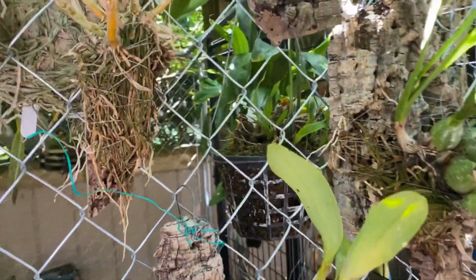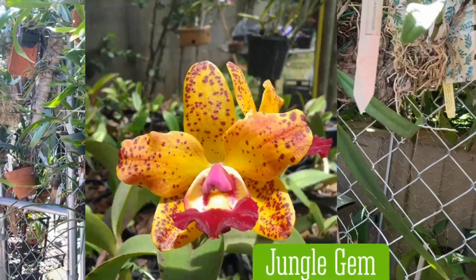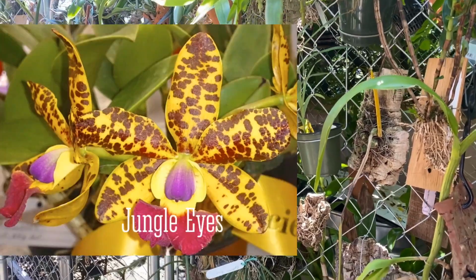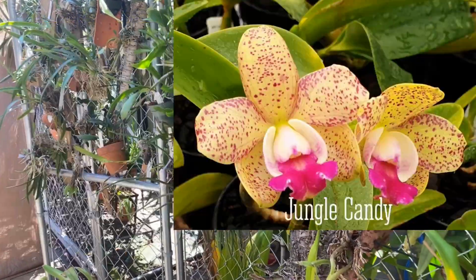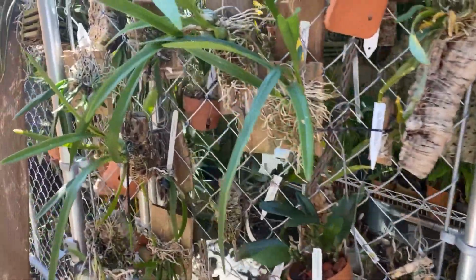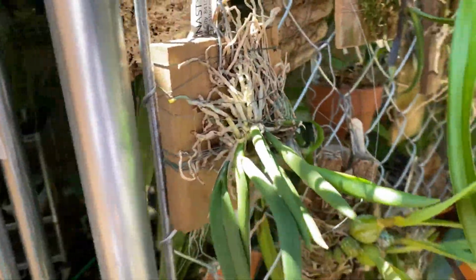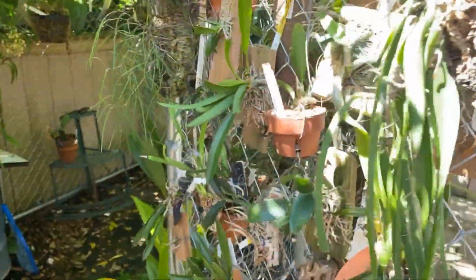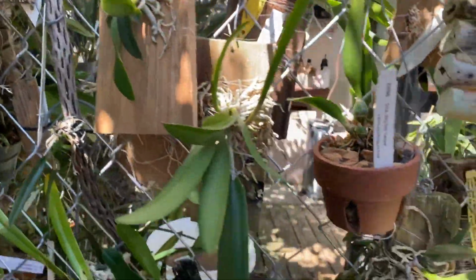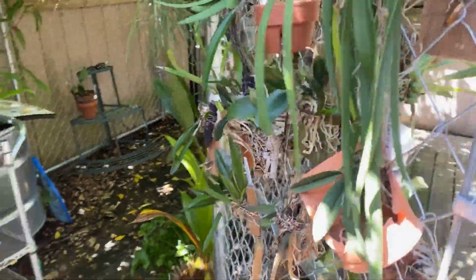And from those two come a multitude: jungle gem, jungle jewel, jungle eyes, jungle candy, jungle bow, jungle bird. They're all spotted, all beautiful, all long-lasting waxy flowers with spots that have some fragrance to them. But for me, they are just a hassle to grow.